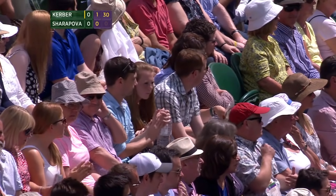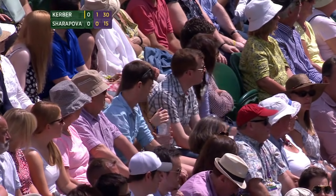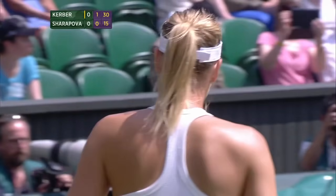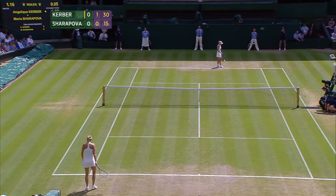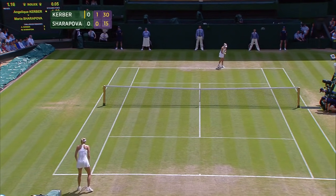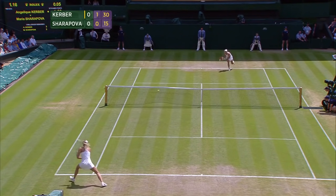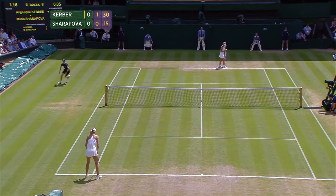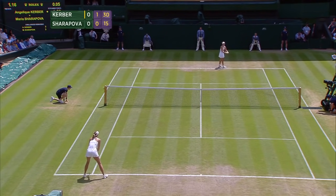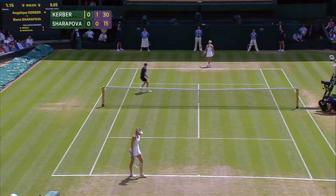Collective gasp around centre court. 30-15. Well, Sharapova immediately took off to cover the forehand up the line, got there in enough time to hit a pretty good high defensive lob. You can see Sharapova's actually backed up to where she normally stands to return. Oh, 30 all. It's a problem area for Kerber.